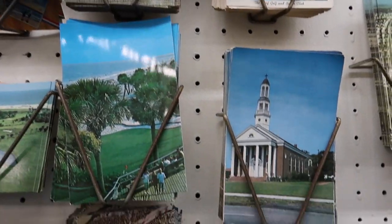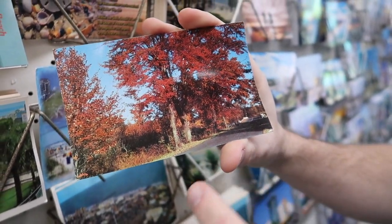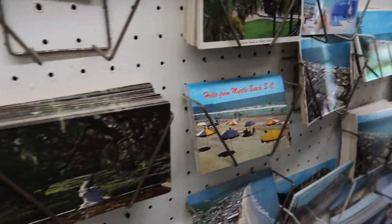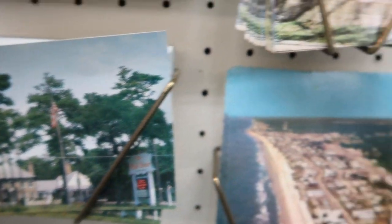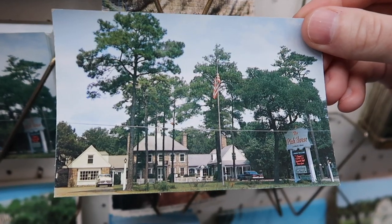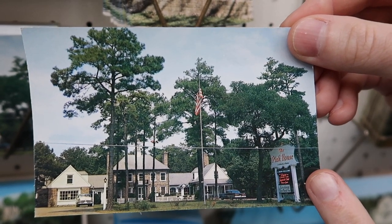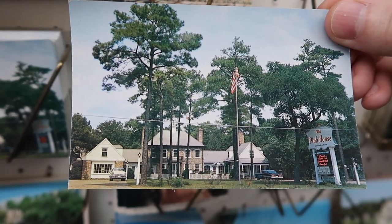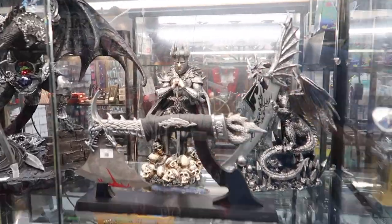Random tree. Hey guys, I got this postcard. Remember when I went to that random tree and I got you a postcard? I have no idea where this is supposed to be. This is actually a postcard from New York, so this one doesn't count. Here's a postcard from the Pink House. You might remember we did a time travel recently, and we went to the Pink House and looked inside of it. So, pretty cool.